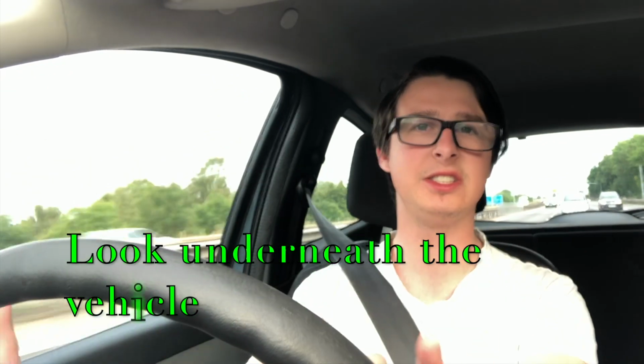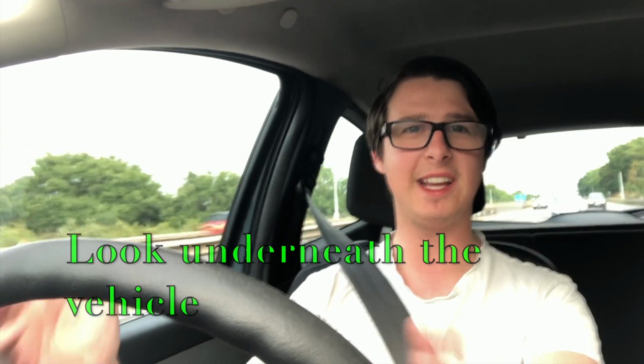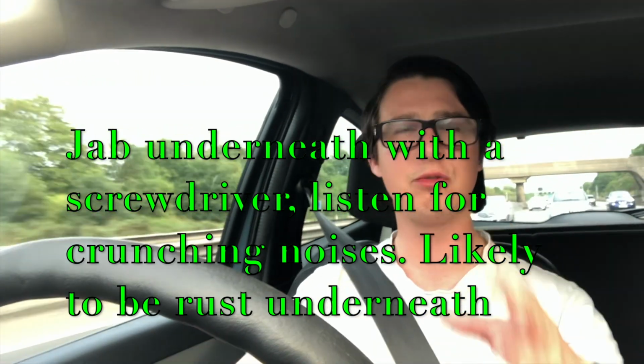Now, other things to look for, you may want to jack it up and have a look underneath for rust and that sort of stuff, but that's not always going to be possible. But what you can do is take a stick or maybe even a screwdriver, not too big. You want to be able to put your hand underneath the car, but with that, if you start to jab it up at the bottom end of the bodywork, you would feel it stop, and that's where the bodywork is. But if it goes through and you hear that little crunching noise, that's going to be rust, and that rust could be something that is going to be costly to repair in the future. So that's always something to bear in mind.